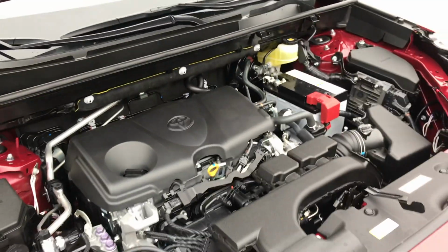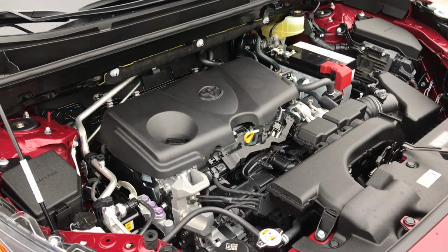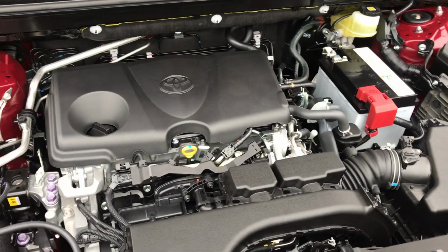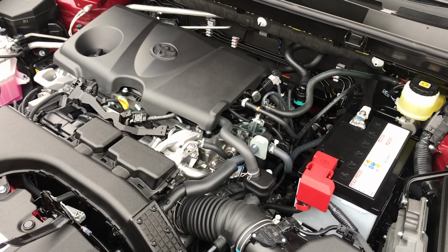When it comes to performance this year, the 2019 Rav4 LE delivers 203 horsepower with 184 pound-feet of torque with a 2.5 liter four-cylinder dual VVT-i, dual overhead cam engine, and a Direct Shift 8-speed automatic transmission.